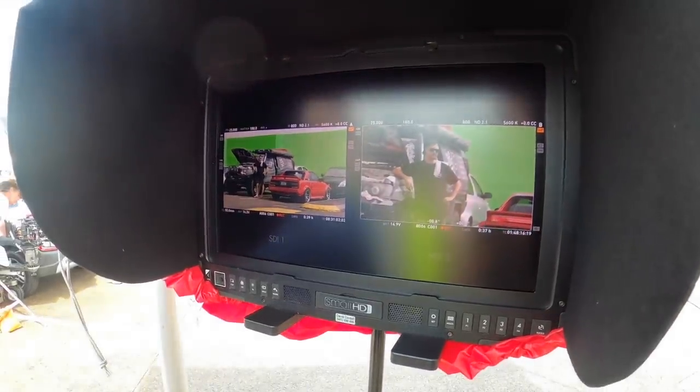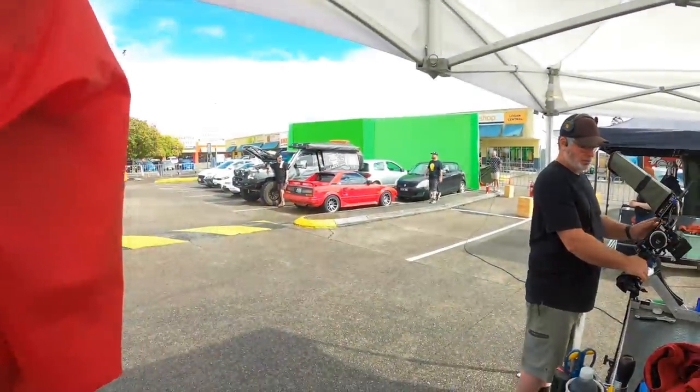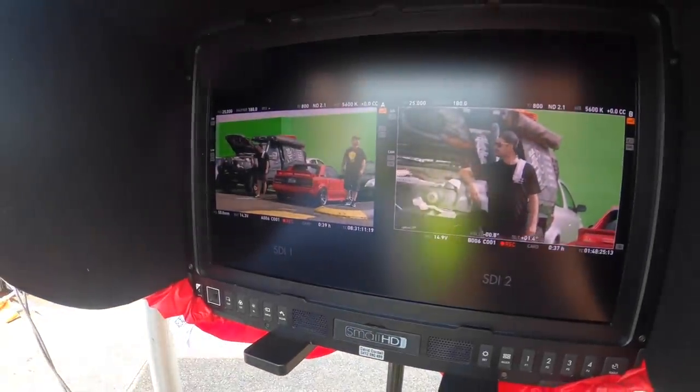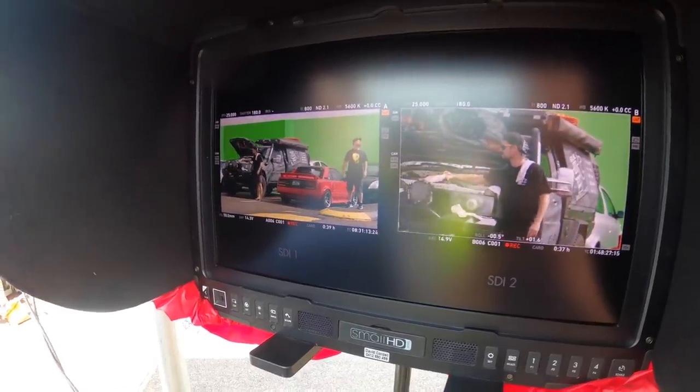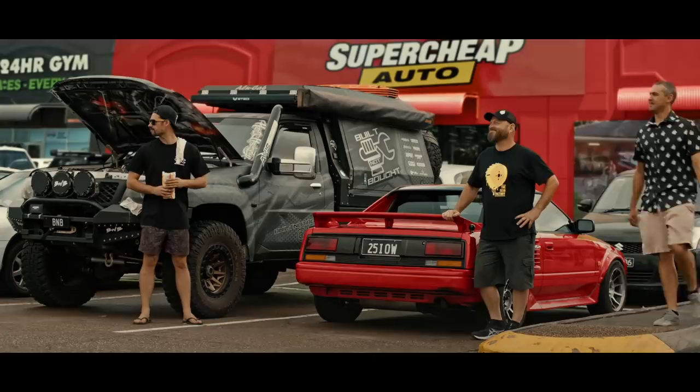Alright, a car pulls out of this place here. Guys up over there. It's getting real. Cars are hooning around the place. What's going on?